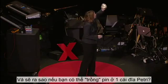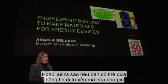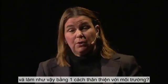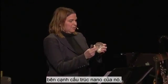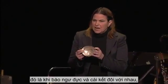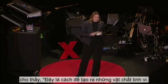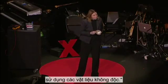And so what if you could grow a battery in a petri dish? Or what if you could give genetic information to a battery so that it could actually become better as a function of time and do so in an environmentally friendly way? And so going back to this abalone shell, one thing besides being nanostructured that's fascinating is when a male and female abalone get together, they pass on the genetic information that says, this is how to build an exquisite material. Here's how to do it at room temperature and pressure using non-toxic materials.